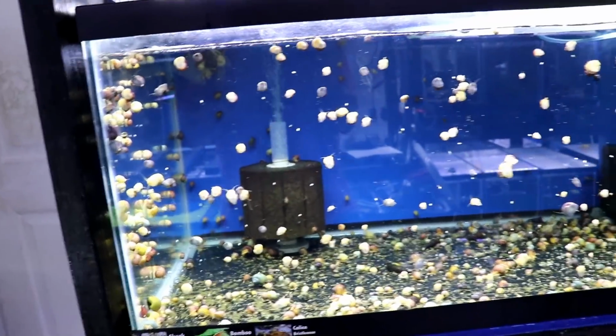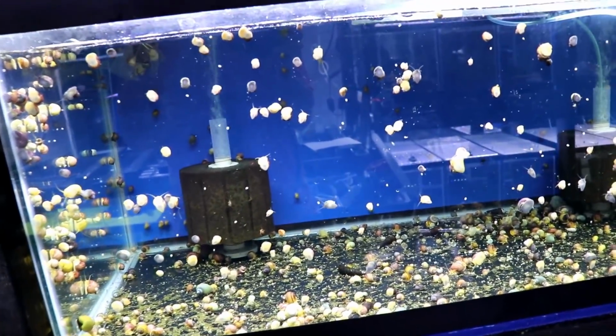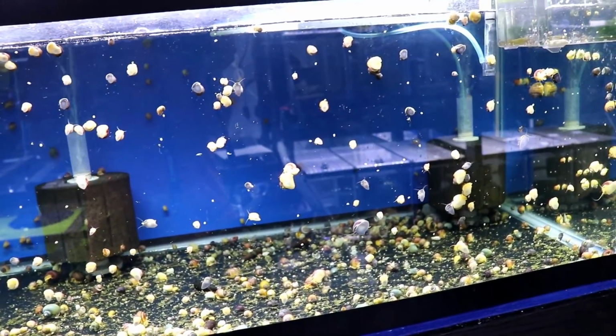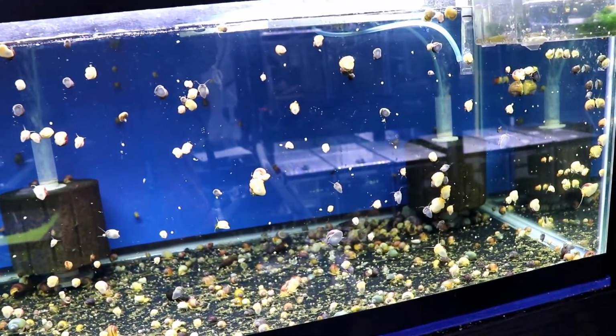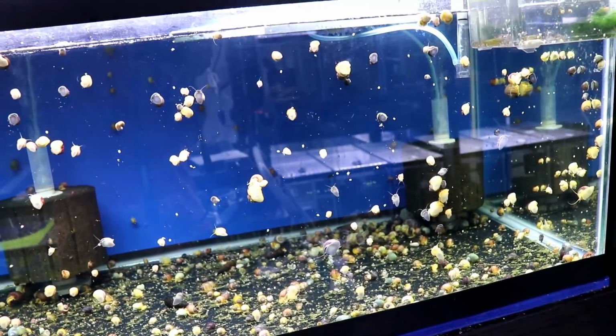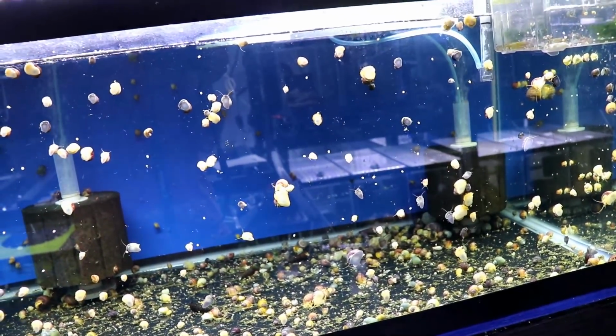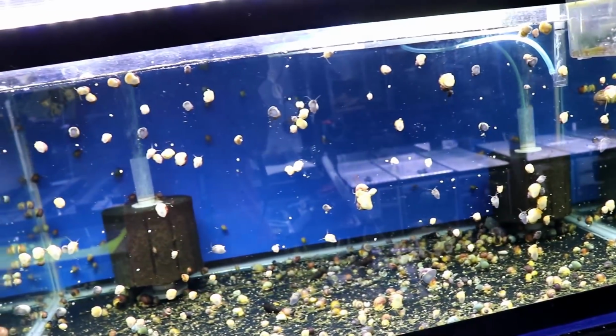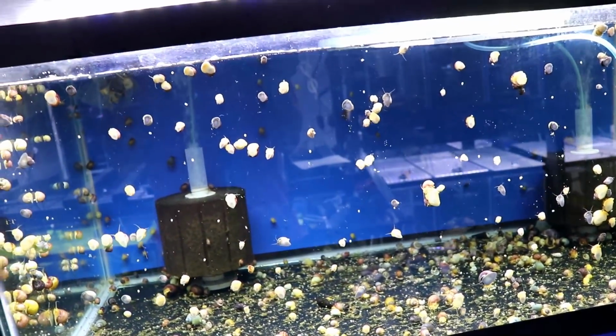So I want to show you some different things that I'm doing, because I always have different types of problems. One of them is getting all the eggs to hatch. Another one is trying to raise up the babies. And so I keep trying different procedures.